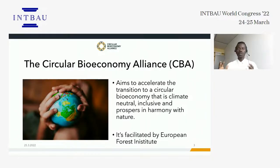So in response to this challenge, His Royal Highness, the Prince of Wales, established the Circular Bioeconomy Alliance, CBA, in 2020 to accelerate the transition from a linear fossil resource addicted economy to a circular bioeconomy that is climate neutral, inclusive, and prospers in harmony with nature. So the Alliance CBA is an action-oriented partnership that connects the dots between investors, companies, governmental and non-governmental organizations, and local communities to advance the circular bioeconomy on the ground while restoring biodiversity globally.